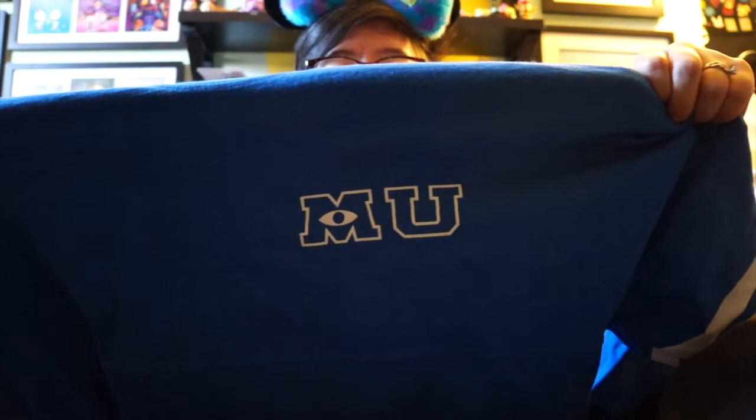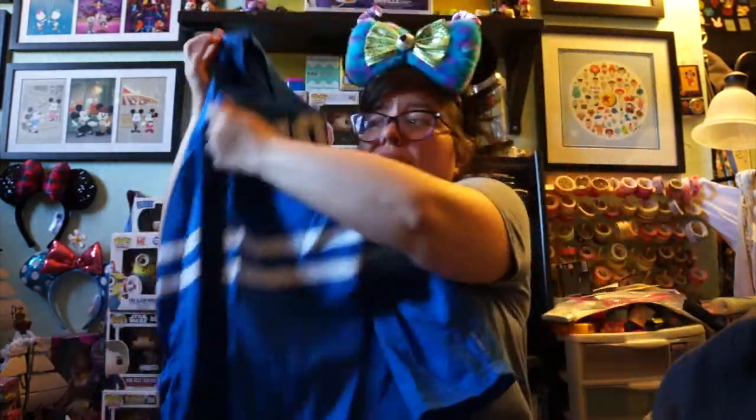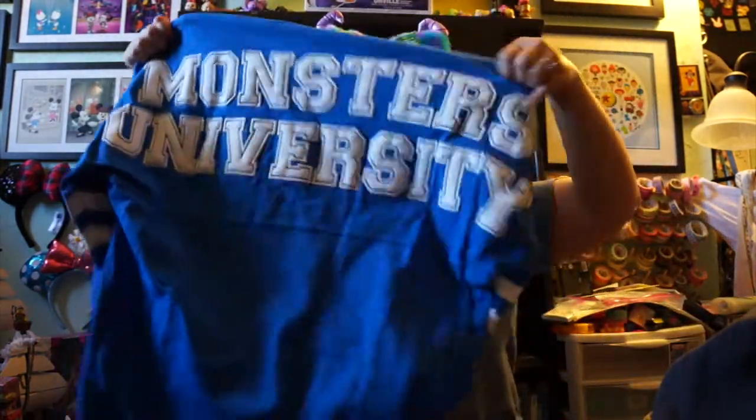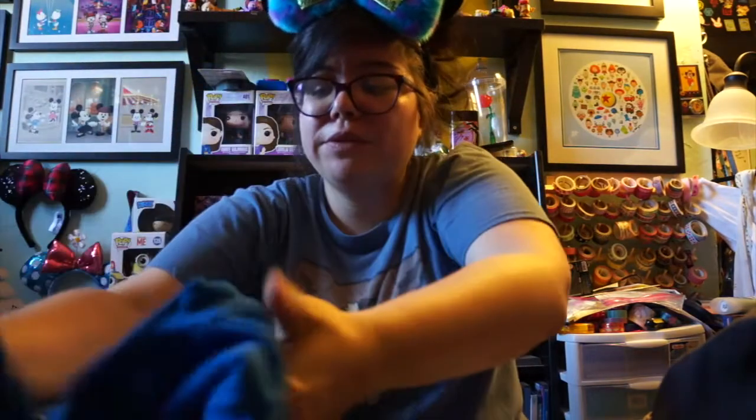I absolutely love it. It says Monsters University, MU for Monsters University there. It fits really nice. I love the sleeves. What I love about these is that they're more like a sweatshirt t-shirt, I call it, because you can wear these alone, and it keeps you nice and warm on a cold day, and also on a hot day it's still nice to wear these. I love the fit of it, and they're oversized. And then the back just says Monsters University. So I really think that's cute. I absolutely love this Spirit jersey so much.